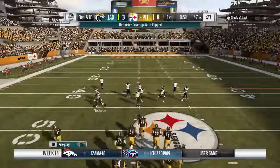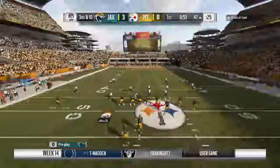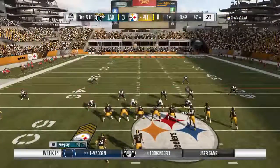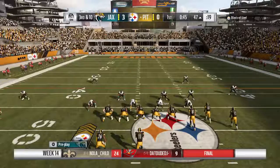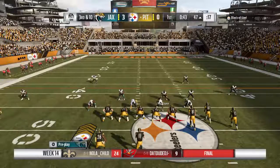And on 3rd down, a nickel formation here defensively. All right, now, lucky 56. Lucky 56.